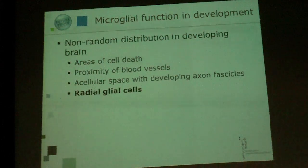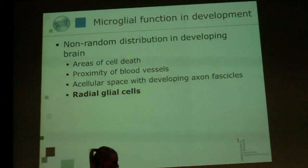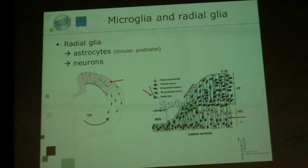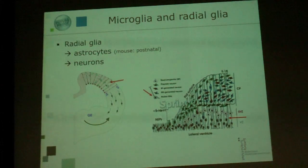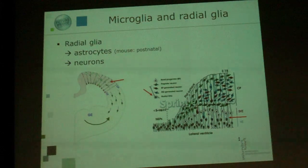So now the last part. Microglia are also associated with radial cells. What are radial cells? They are only present during development. Radial cells are actually the precursors for astrocytes and neurons. First they will generate astrocytes, and later in development they will generate neurons. Radial glia are called radial because here they are depicted in red. They have their cell soma located in the ventricular zone, and they have one very long process spanning to the pial surface and one really short one to the ventricular side.